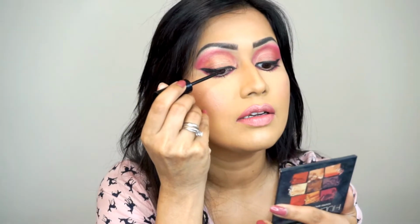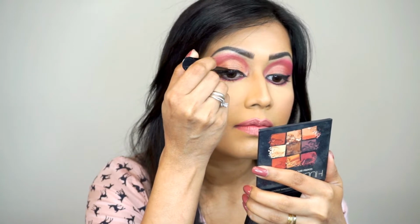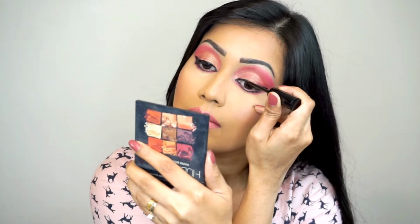So shake it up. I'm applying their special magnetic liner. On the packet, they say that for optimal result, apply Glamnetic lashes onto liner once 80% dry, and do not use the liner on waterline and lower lash line. So I think that it is 80% dry now, and the moment is here.